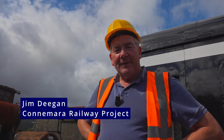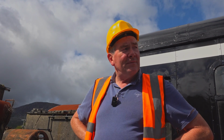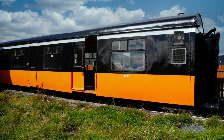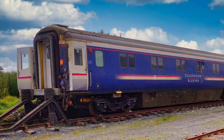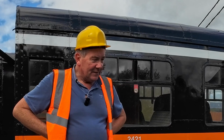Welcome to Maam Cross Railway Station on this uncommonly nice afternoon. We were expecting rain all day, but it didn't come, thank God. Anyway, you've had a look at some of the recent developments here, and of course the biggest is that we've acquired some rolling stock since we were here last, and we have our dining car, very kindly painted for us by Ian Rodern, for which we're very grateful for lots of assistance. We also have another carriage as well, a brake standard, and we've acquired a sleeping car, an ex-Caledonian Railway sleeping car, which is used for volunteer accommodation here on site.